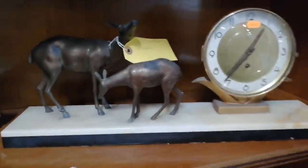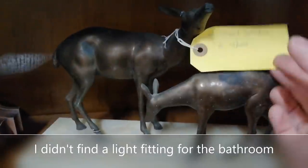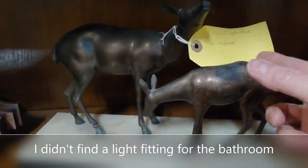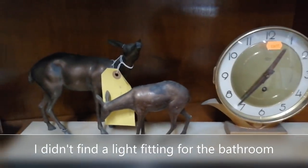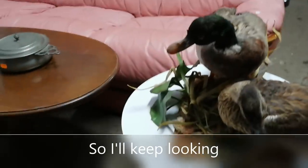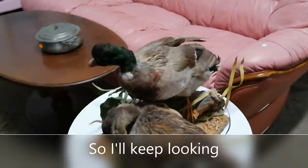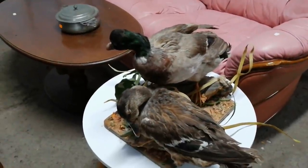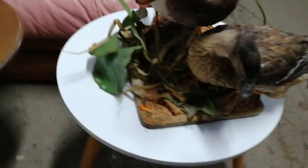There's another clock there, with two deer, what's that say? Something, a repair, I presume it's two repair, it's only €20. Now, more taxidermy, unfortunately not great examples. Quite a nice setting with the two, but not in very good condition. I can't even see their faces.